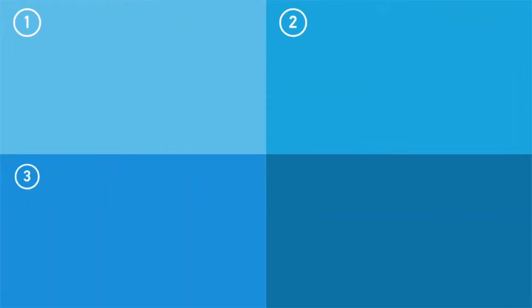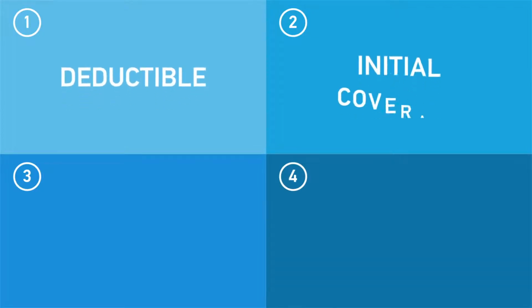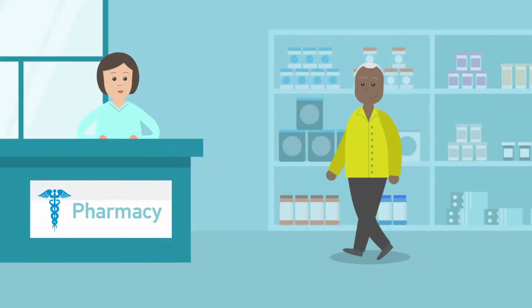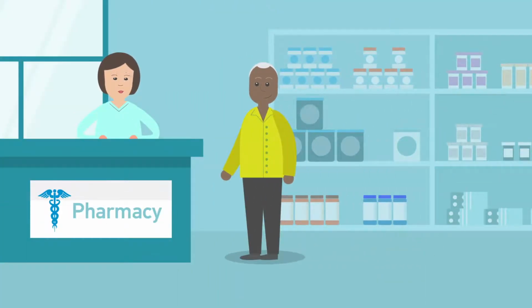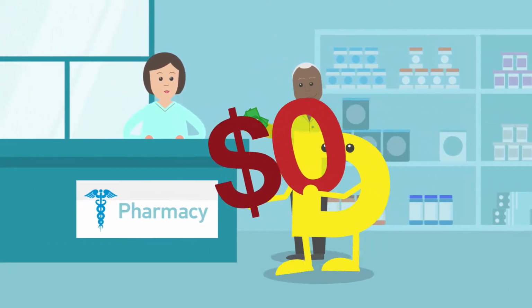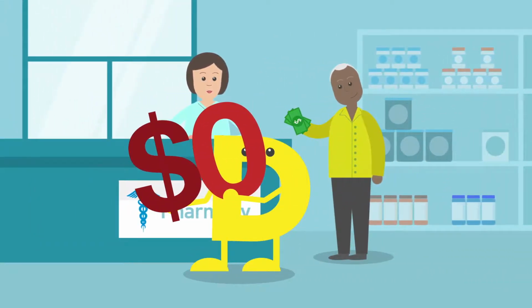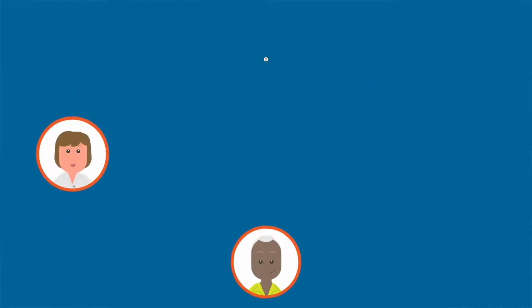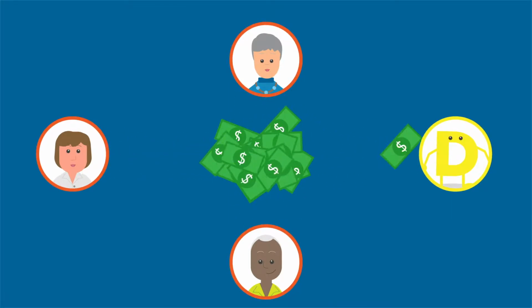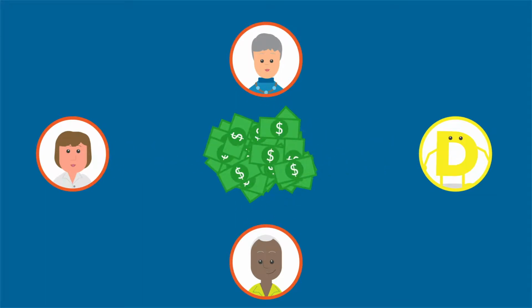Prescription drug coverage can be broken into four stages: deductible, initial coverage, coverage gap, and catastrophic coverage. The deductible is the amount you must pay each year for your prescriptions before your Medicare prescription drug plan begins to pay its share of your covered drugs. Some Medicare Advantage and prescription drug plans can have a $0 deductible, so coverage begins with the first dollar you're charged for prescriptions. Once you enter the initial coverage, you pay a copayment or coinsurance for your covered prescriptions, and your plan pays its share for covered drugs until the combined amount reaches the yearly limit.